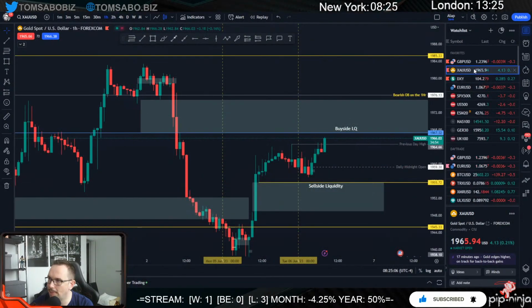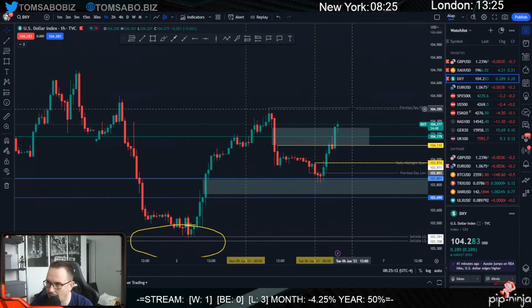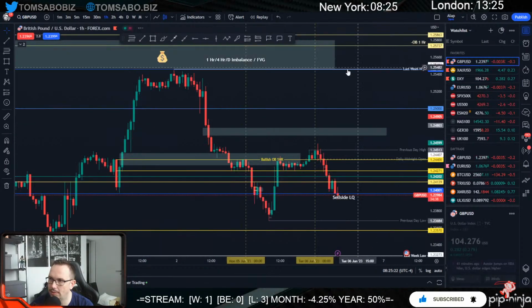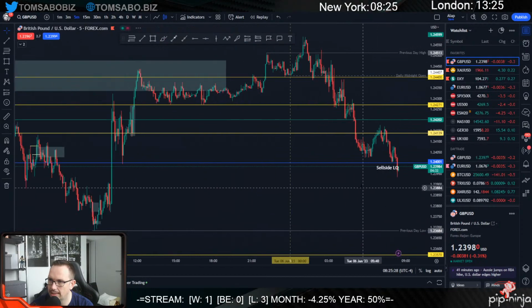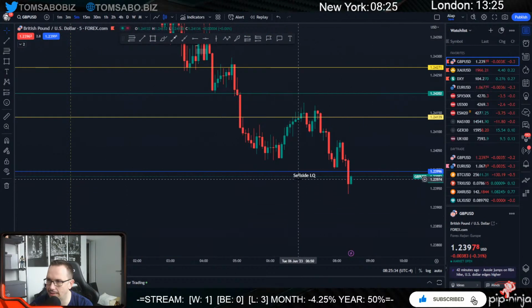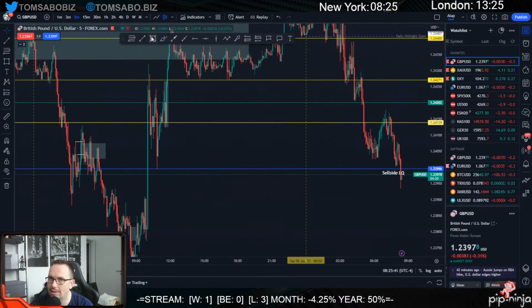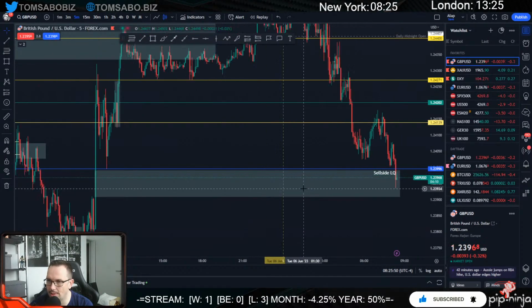On the other hand, let's go back to pound. The pound took out. Now the pound could be interesting. Dollar index is edging higher. If dollar index wants to take out previous day high, then we are going to be very cautious for taking any long entries on pound. Because so far, let's go to the 5-minute on pound. We took out sell side liquidity right there. Okay? Sell side has been taken. Very good. We still have a range here. We still have an imbalance right here to be repriced. Well, so far it has been repriced.